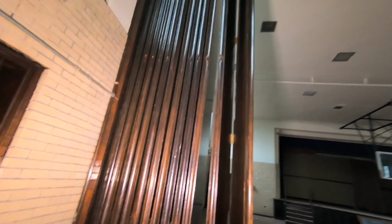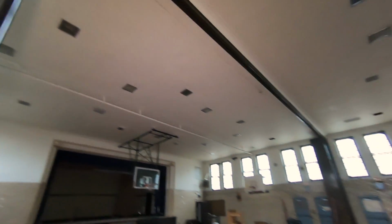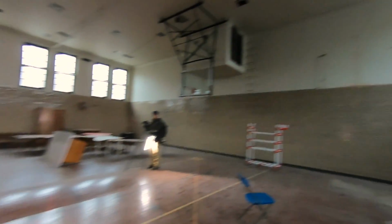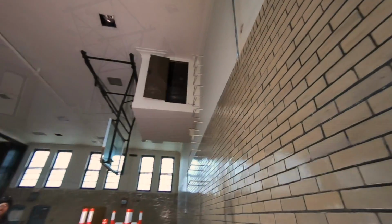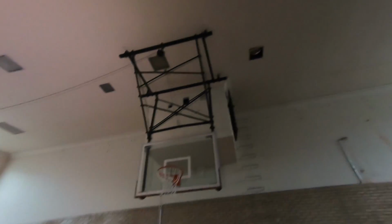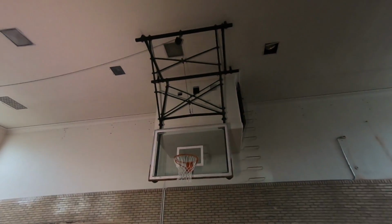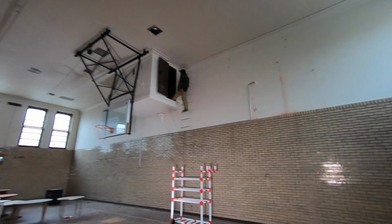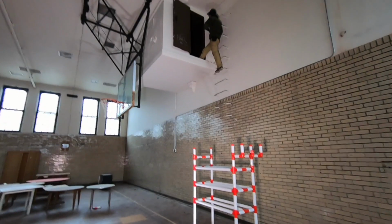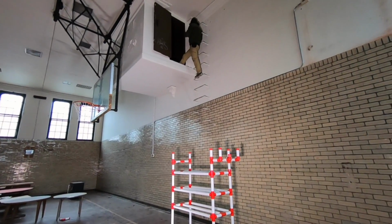Look at these huge hardwood panel doors. They don't make them like that anymore. Hey, did you see this? It's a projector room. My guess is they pulled down a screen and they pulled up the basketball hoop and it was a projector room. It has cutouts, like projector windows. But that's it. There's nothing in there. How cool would that have been if there was a projector still in it? I'm just getting the light up to make sure there's no one.